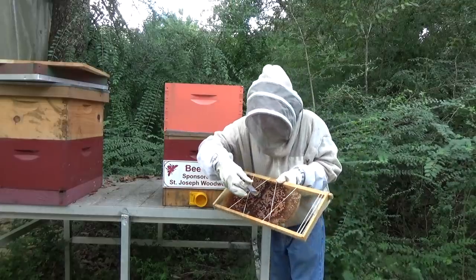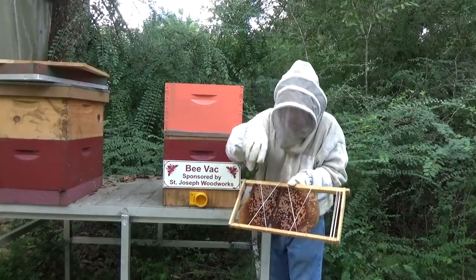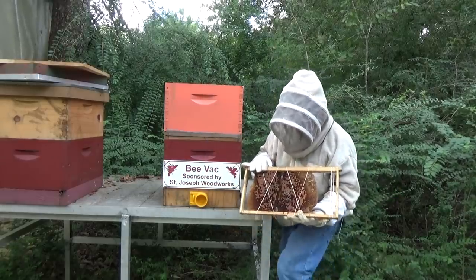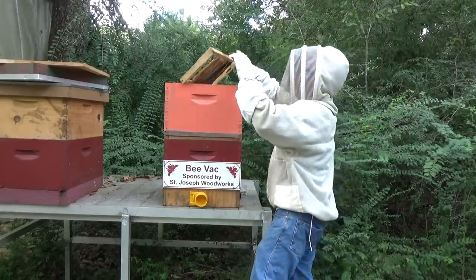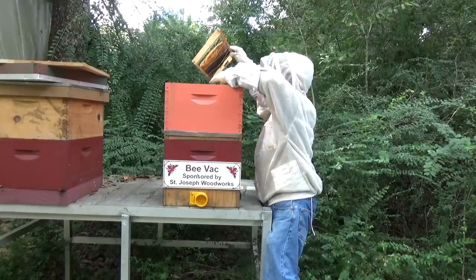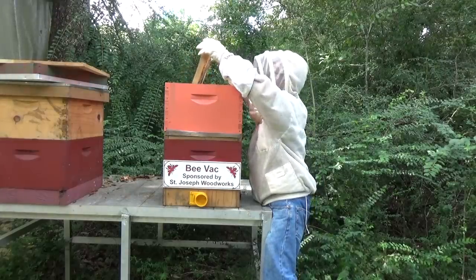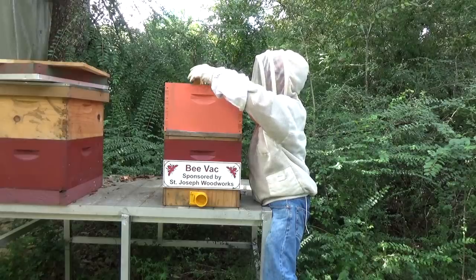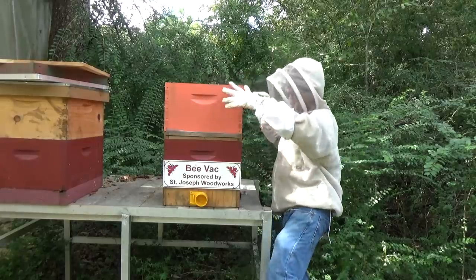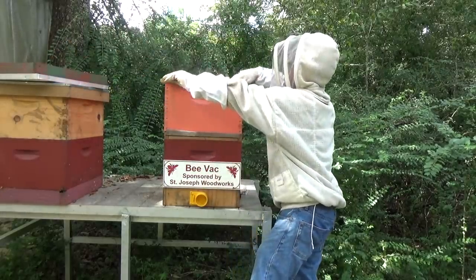So our queen's in the cage. I'm going to turn her loose right now. And there she is, right here. Let's see. Oh, she almost fell into the bucket. Oh, she's right here on the top. All right, we're going to drop her down into the bottom. Not very ceremonious, but it'll work. She's in the box now. Let's get our cover on.